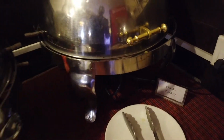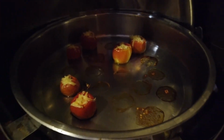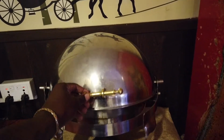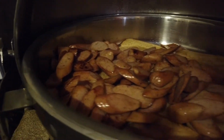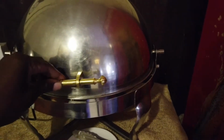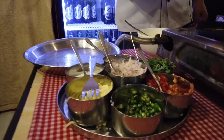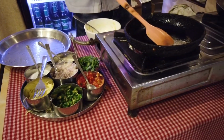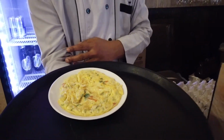And this is grilled tomatoes. There it is. Okay, and last but not least, we got sausage. Boom. Look at that. Sausage. Okay, let's back up a bit. So yeah, you can get your own omelet. These are the things you can add to your omelet. Oh, here's my omelet. Look at that, that's really cool.